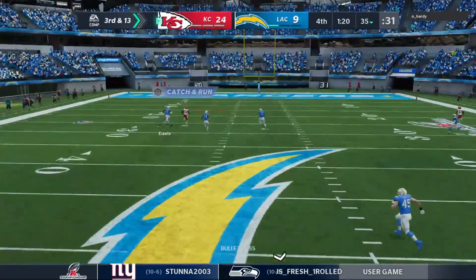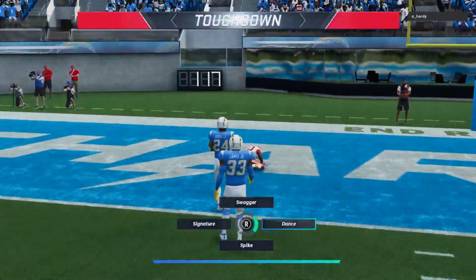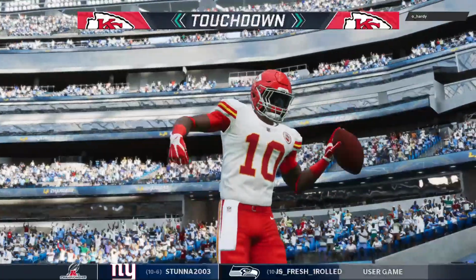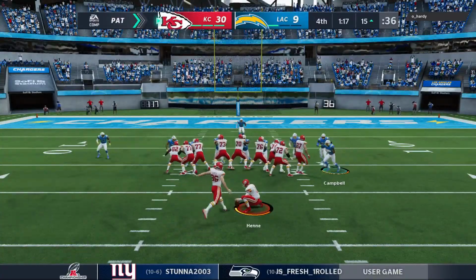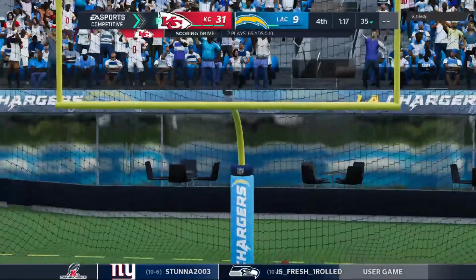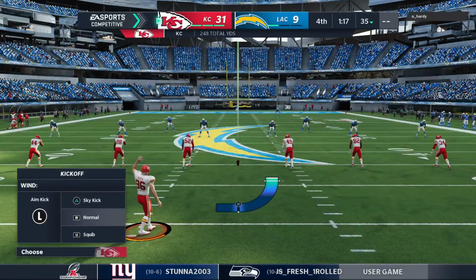And they're going deep for Hill. This is caught inside the 15. And all the way in for a Kansas City touchdown. Tyreek Hill, 65 yards. And the Chiefs are able to extend their lead. And the lead opens up now to 22 points. That's the score. Chiefs 31.